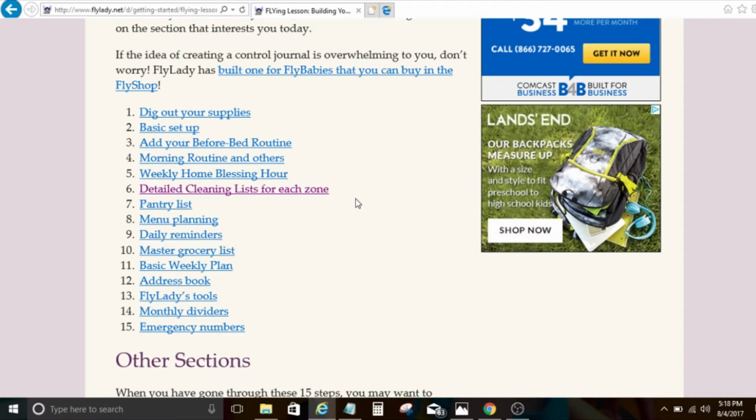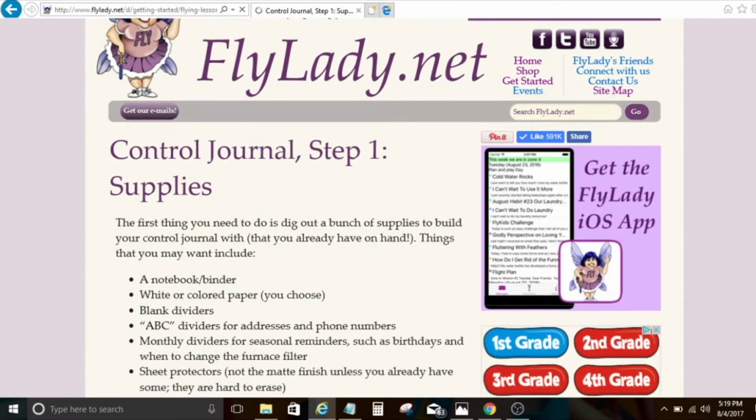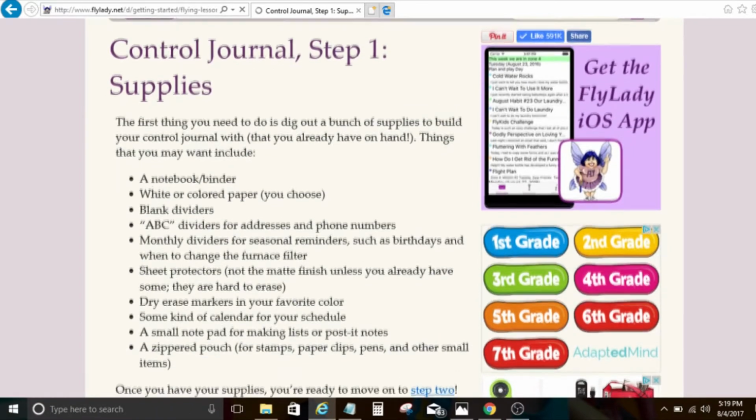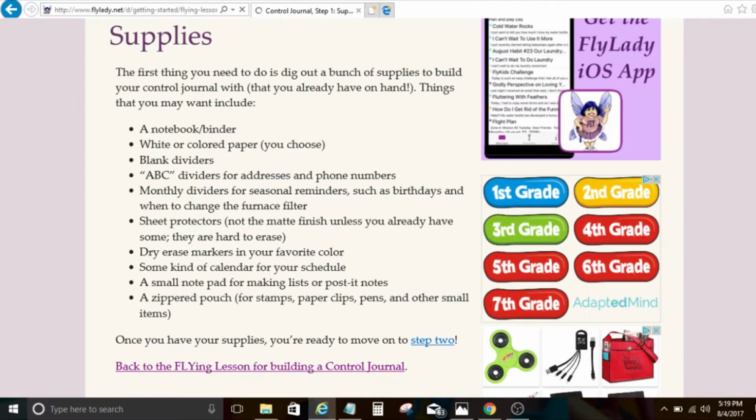So really the thing that we need to start with is step 1. So dig out your supplies. So we click on that. Step 1, dig out your supplies. The first thing you need to do is dig out a bunch of supplies to build your control journal with, and you already have on hand.